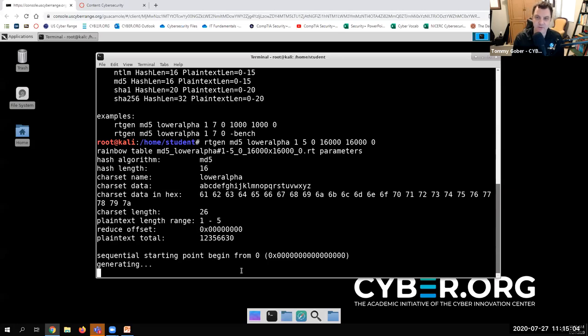But again, this is restricting it to just lowercase alphabet. Of course, if we did a mixed alphabet, upper and lowercase, it's going to generate twice as many chains. And if we were to do something longer than just 5 characters, it would also be longer. So again, this is where longer is better.